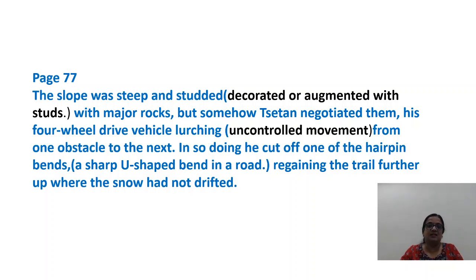Now the author of the story, Nick Middleton, is describing his experience on this excruciating road, the Silk Road, because he had a destination to go to, Mount Kailash, and do the Kora. So we have done till page 76.